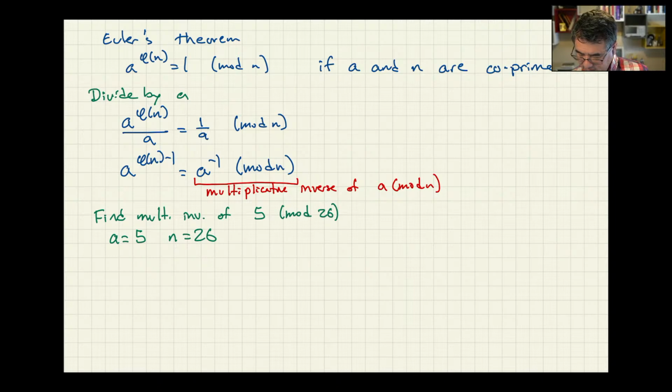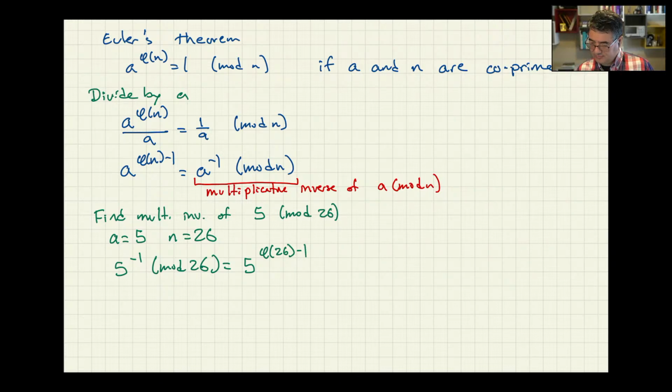So we need to solve, well, let me write it this way here. 5 to the negative 1 power mod 26 is equal to, so I'm basically taking this equation here and just flipping the sides. So here's 5 to the negative 1 power is equal to 5 to the totient of 26 minus 1, mod 26. All we have to do is calculate this number, totient of 26.